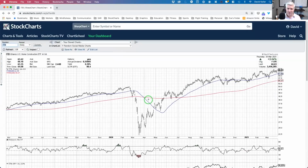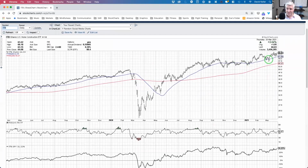Here it is for XHB. You can see on ITB, same thing. You can see that it's broken out to the upside. You see the relative strength is improving, so that's all good.